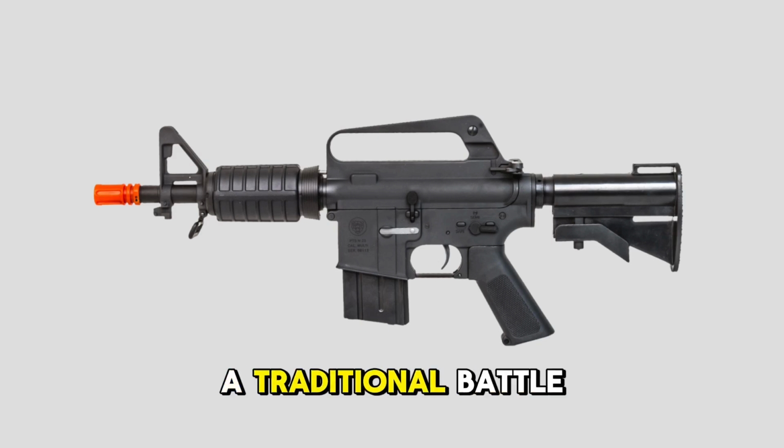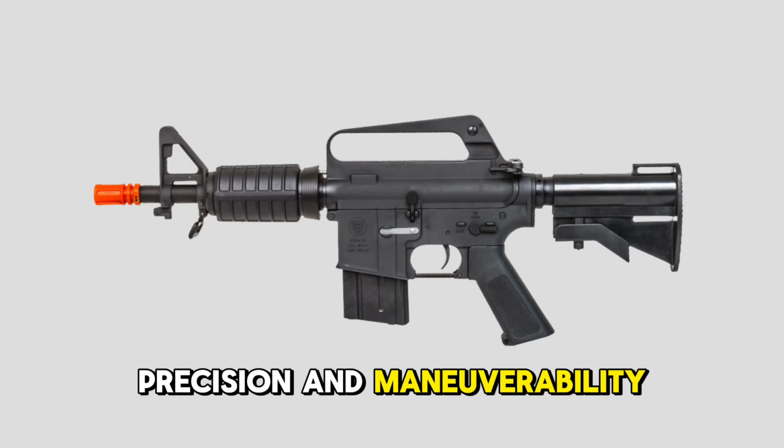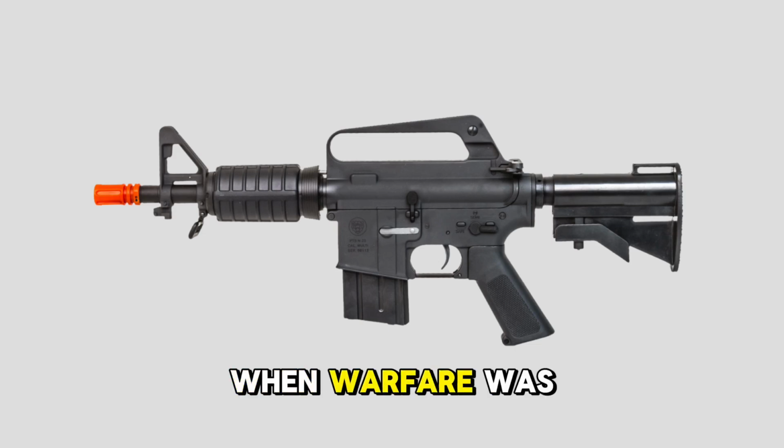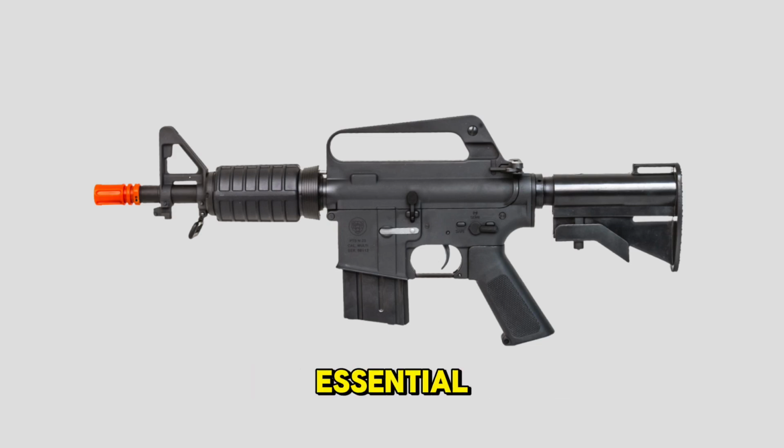It was neither a traditional battle rifle nor a submachine gun. Instead, it occupied a strategic middle ground, bridging the gap between power and portability, precision and maneuverability. In an era when warfare was moving from open fields into dense jungles and urban corridors, that balance became essential.